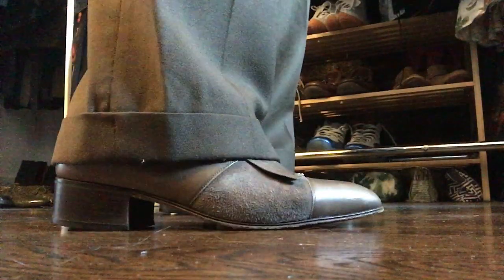So I can't imagine that they're an 8.5 men's, but they are perfect. Leather soles. I think they're gorgeous. Darling, they're gorgeous. What can I say? Look at these. And they were only $12.